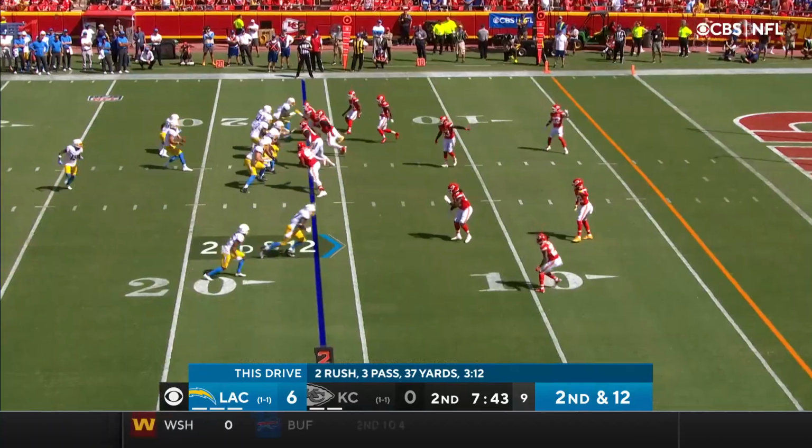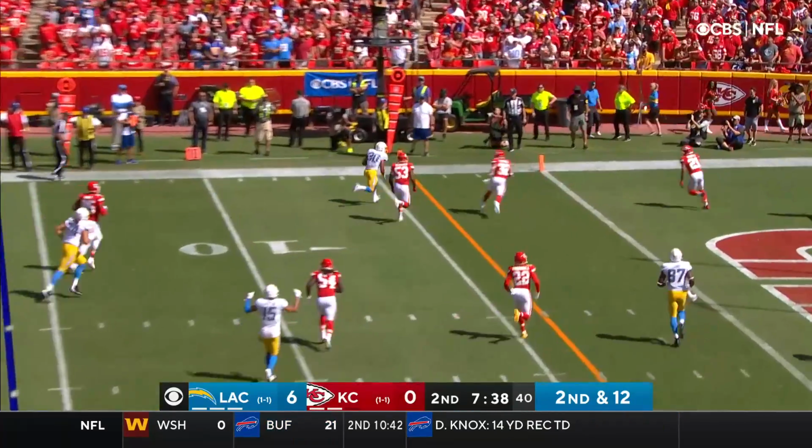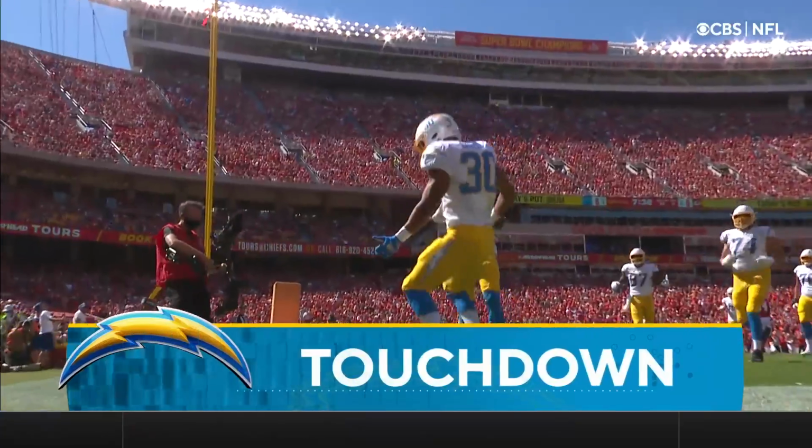Get back up off the bench in 2 seconds. Mike Williams is back in, 2nd and 12. Wide open. The ball is caught, and it's a touchdown. Austin Ekeler races to the end zone.